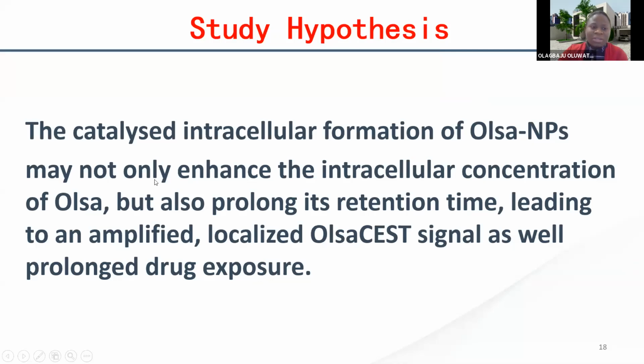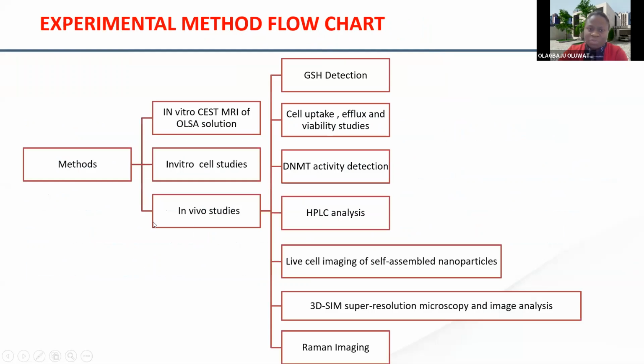Thank you. The study hypothesis is that the catalyzed intracellular formation of olsalazine nanoparticles may not only enhance the intracellular concentration of olsalazine, but also prolong its retention time, leading to an amplified localized olsa-CEST signal, as well as prolonged drug exposure.